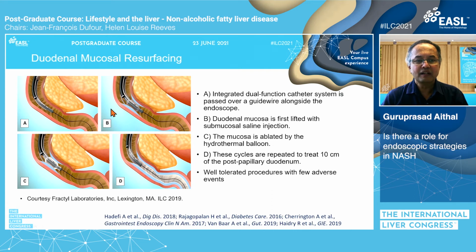The procedure involves a guide wire passed into the distal duodenum and jejunum, and a dual function catheter system is passed over the guide wire alongside the scope. A balloon inflates, and the needles designed on the outer lining of the balloon inject submucosal saline to lift up the epithelium, and then the mucosa is ablated by the hydrothermal balloon. This cycle is repeated to ablate 10 centimeters of the post-papillary duodenum.